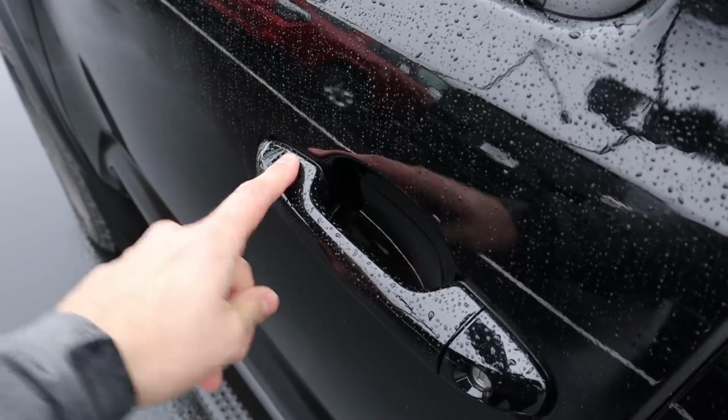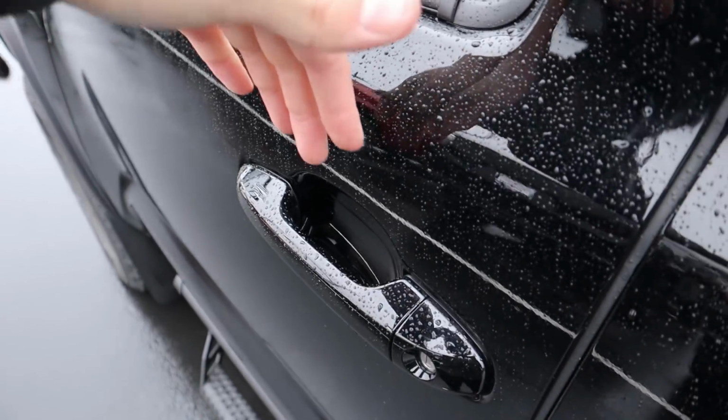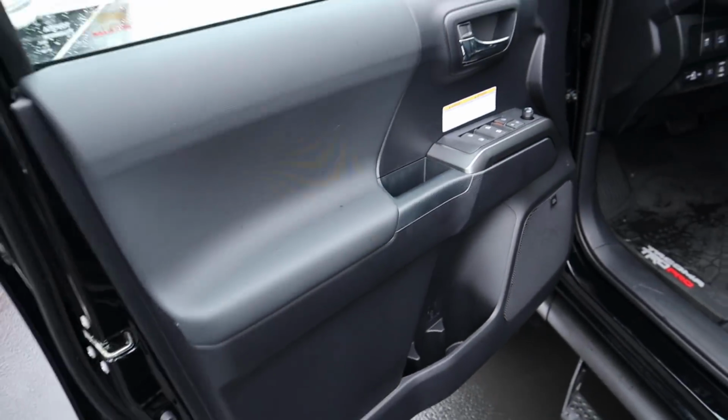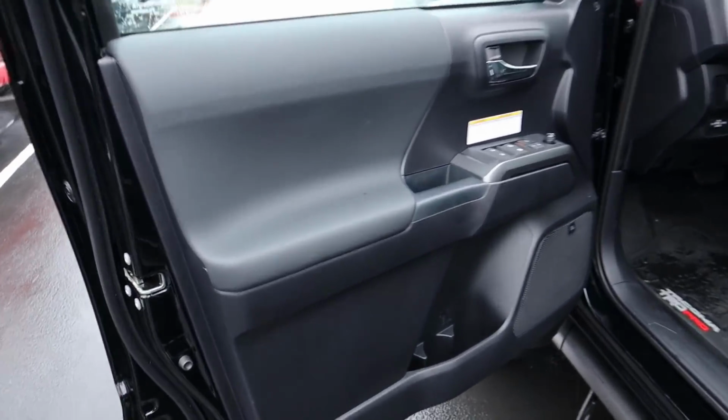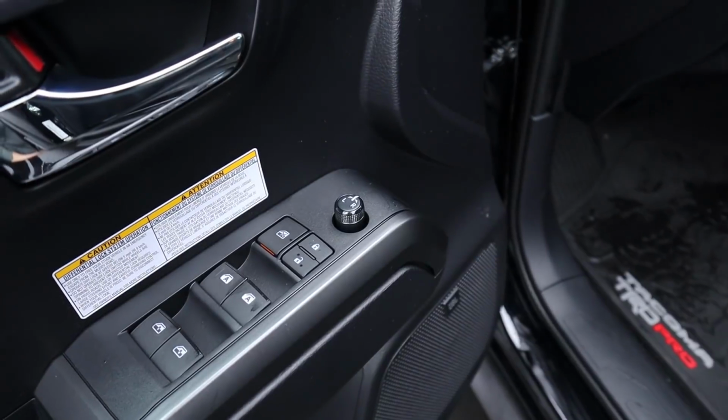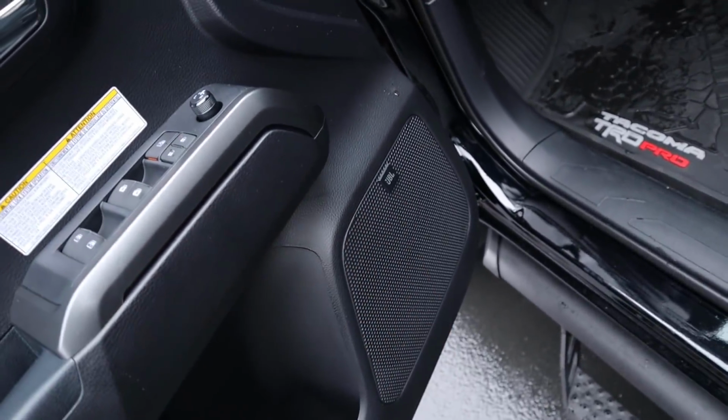Pretty cool. Keyless entry on the front, so one touch to lock it, and then to unlock it, just put your hand on the back of the door handle. Now looking at the door panel here in the front, again, more of that soft touch. Got a couple window controls, your mirror adjustments as well, and then one of the speakers for the sound system.